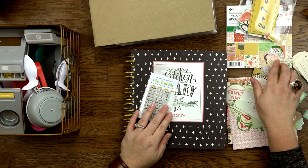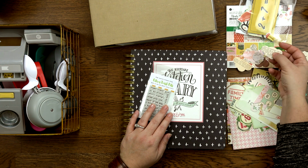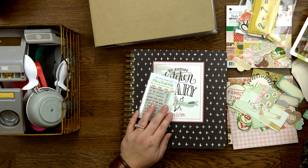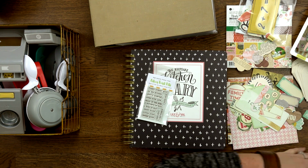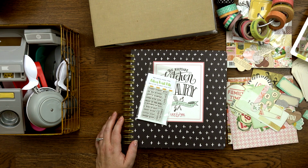So I also have some of the little punched pieces here, like the little clouds that I had punched previously. I have some washi here. I'm going to bust out more of my washi. That's one of my favorite washi rings that I have, which, if you love the washi ring, which I certainly do, is available on resetgirlshop.com.